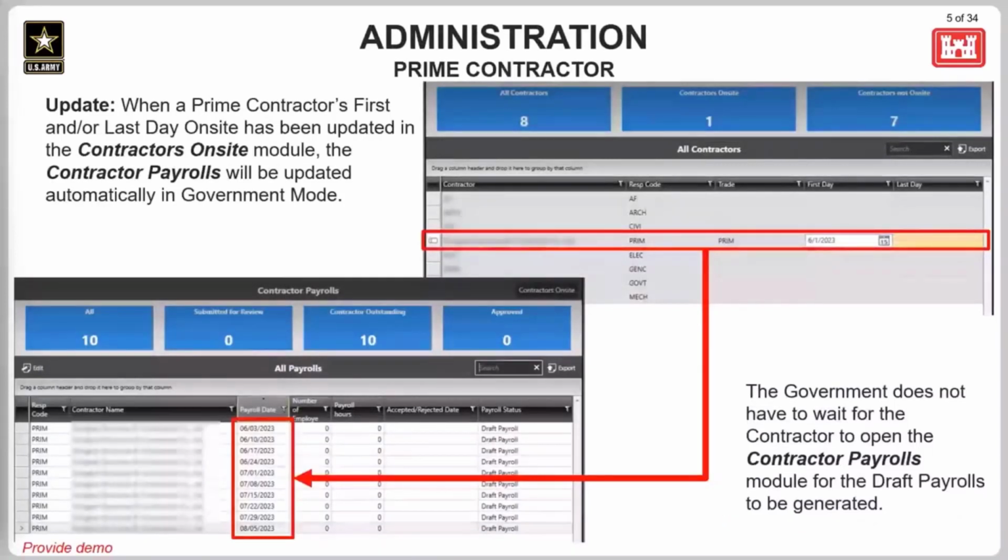We'll start to look at the Administration tab. So this update introduces two changes to the Contractors on-Site module in Government mode. This first change affects whenever the government edits the first or last day on site for the prime contractor.